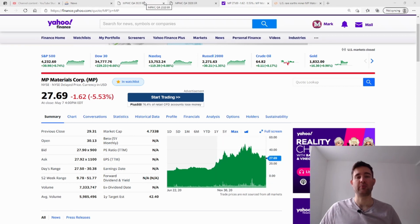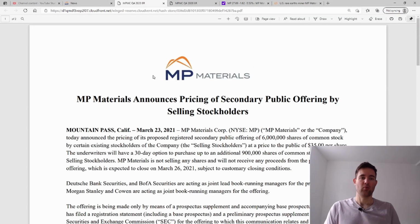So the first piece of news was a secondary public offering by selling stockholders. Now, this is not the same as insider selling, although it is equivalent. It's a consensus across a number of insider holders that they will sell their stock. So it's worth noting this doesn't dilute the shares at all. The same number of shares exist, they're selling 6 million shares. It's just that it gives a sign of weakness if the insiders suddenly want to sell their shares.